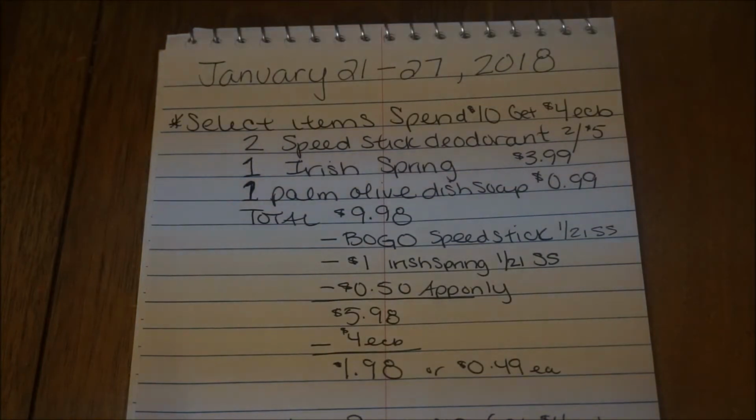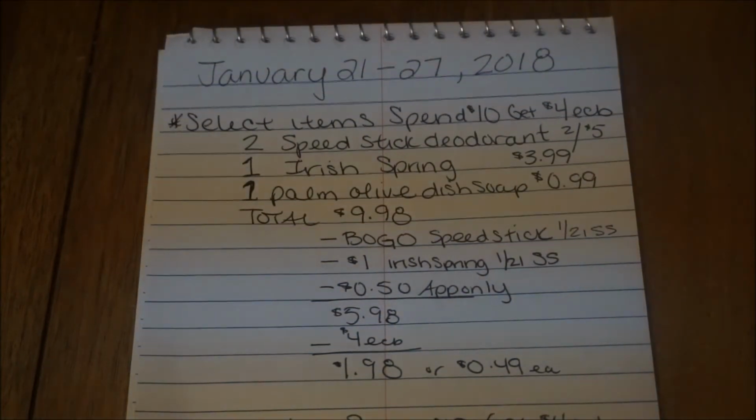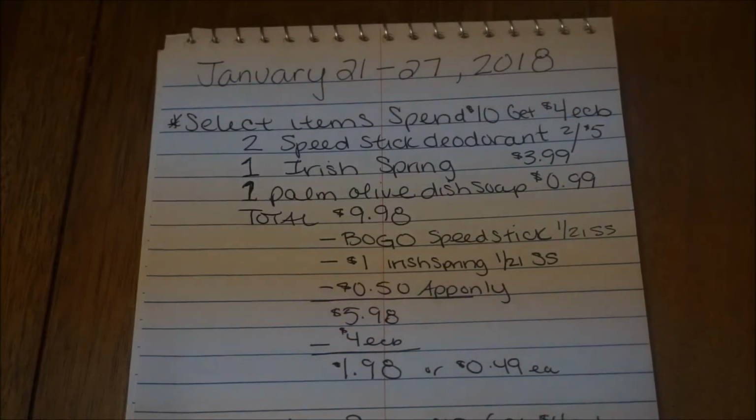You're gonna use a BOGO coupon from the 121 Smart Stores for the Speed Sticks. And then you're gonna use a dollar Irish Spring from the 121 Smart Stores. And then you're gonna use a 50 cent app only coupon on the CVS app. You can only use that coupon if you have the app. So download your apps. Make sure your apps are downloaded before you go to CVS or you will not be able to get that 50 cent Palmolive coupon.